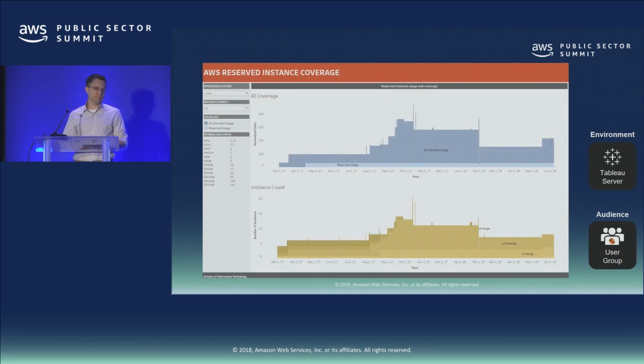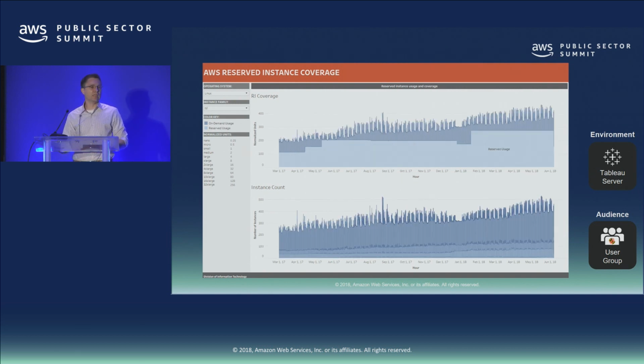And so you're seeing scale-out spikes, Monday to Friday, 8 to 6, as users are using the applications and as developers are spinning up development and QA environments for doing work and testing. What you see at the top is normalized usage of those reserved instances.